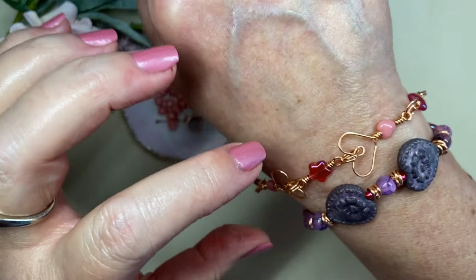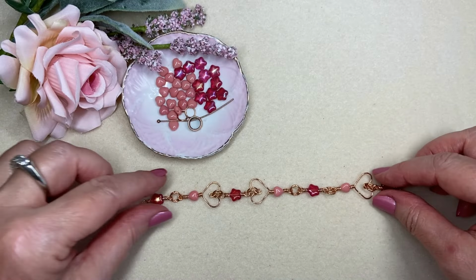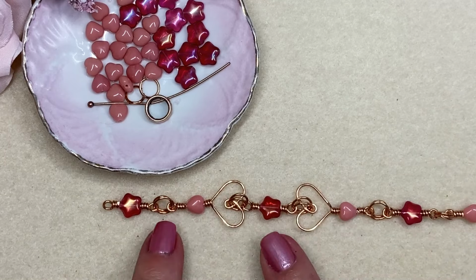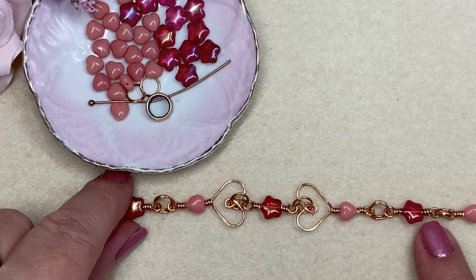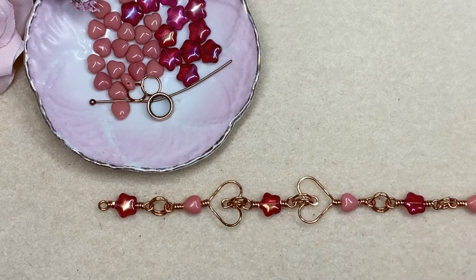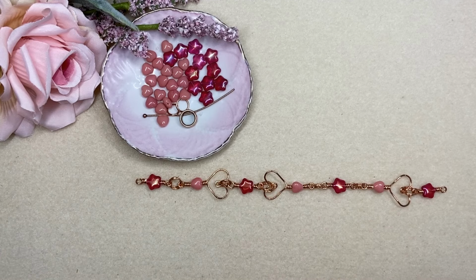So I did most of this off camera just because it's quite repetitive, because we're going to be making links and connecting them. And it's going to be a little bit of an asymmetrical pattern. Let me zoom in a little bit so you can see. So I have almost an offset focal with these two hearts facing each other. And then I did my little beaded chain alternating those hearts and stars, and just added another little heart down here. So I'll show you how we did this component. Zoom back out. I'll show you how I did this sweet little heart component.